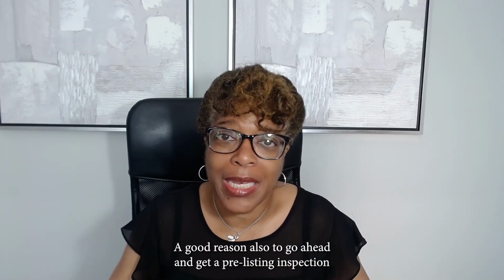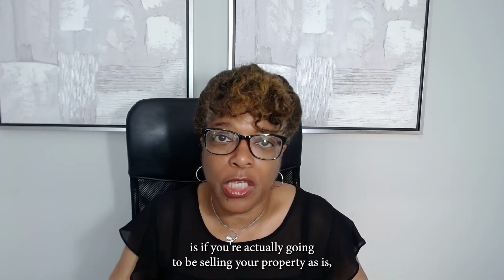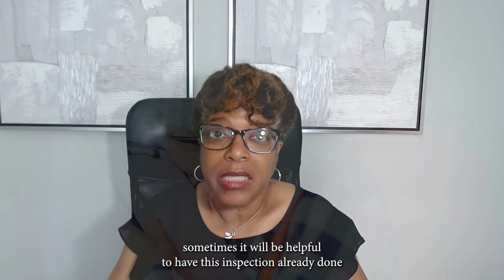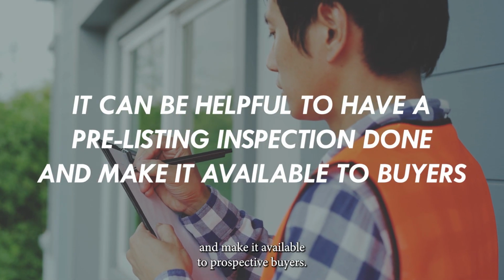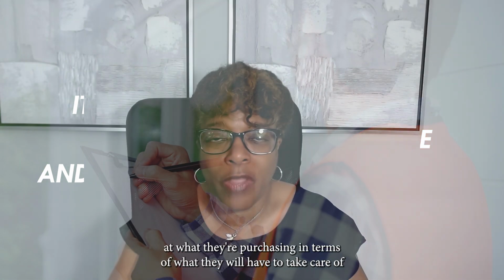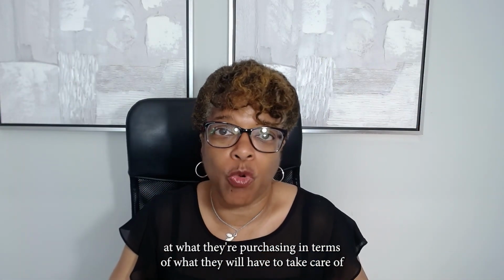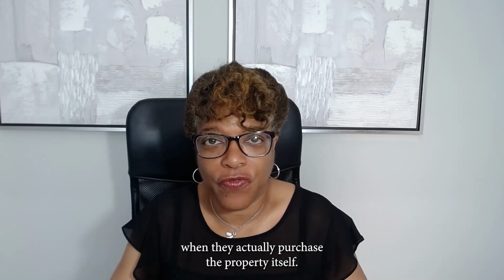on the market. A good reason also to go ahead and get a pre-listing inspection is if you're actually going to be selling your property as is. Sometimes it will be helpful to have this inspection already done and make it available to prospective buyers. It'll make them feel more at ease about what they're purchasing, in terms of what they will have to take care of when they actually purchase the property itself.